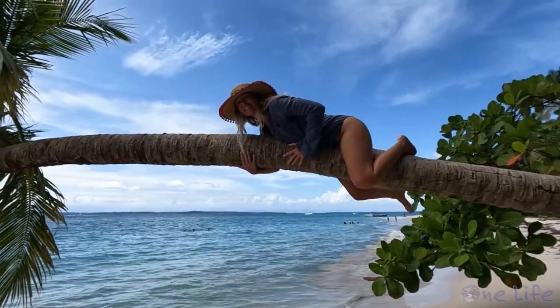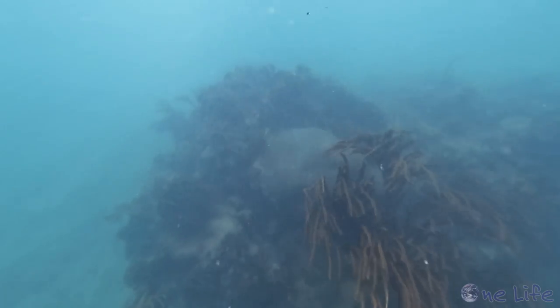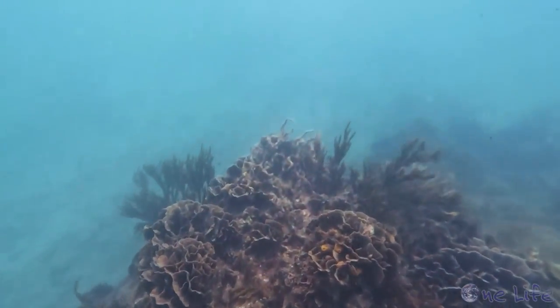You need help getting down? Yeah. Okay, 1 second. The water looks so clear from the beach, but the ocean swell made the visibility a bit murky.